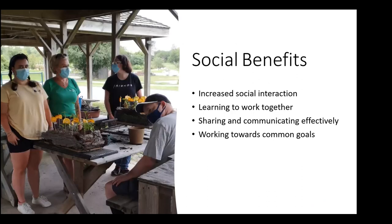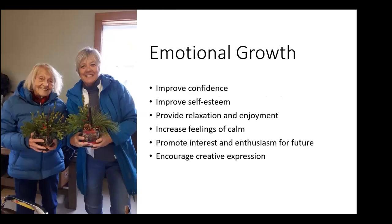Social benefits include increased social interaction with others, learning to work together, sharing and communicating effectively, and working towards common goals. Emotional growth is seen in improved confidence and self-esteem, in part by allowing choices and responsibilities. For participants who are usually the care receiver, with plants, they are allowed to give the care to them. Hort therapy also provides relaxation and enjoyment, increasing feelings of calm, creating opportunities to relieve aggressive drives in a socially acceptable manner, providing activities that promote interest and enthusiasm for the future, and encouraging creative expression.